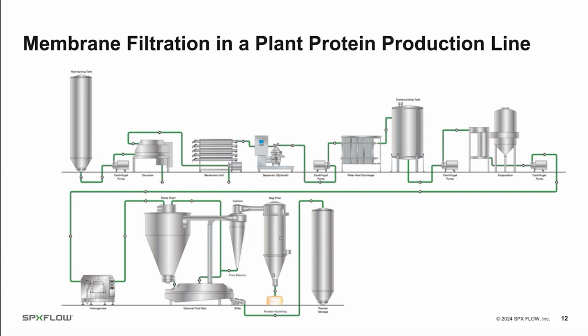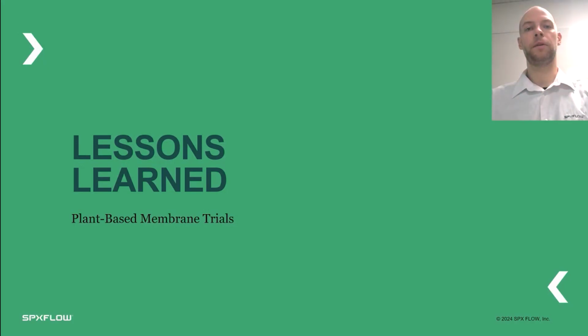If we consider a membrane filtration plant in a plant protein production line, it could look something like this. Again, I'm stressing this is not an installed base, but this is how we think we might be able to include it in a process line. After the hydrolysis tank, you have a decantation, you have the membrane system, then you'll optionally have a separator to further purify. Then you'll go through several tanks and an evaporator, and then spray drying the protein isolate into powder finally. Now I'll talk a little bit more about the practical lessons learned from many of the plant-based trials we've conducted within SPX Flow.